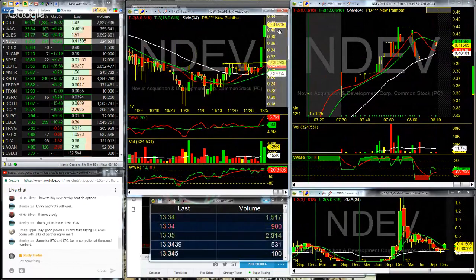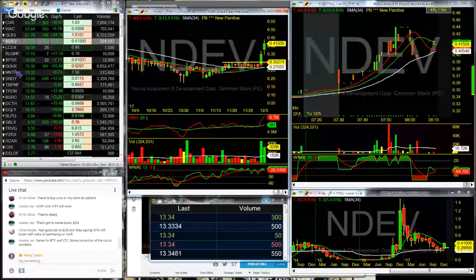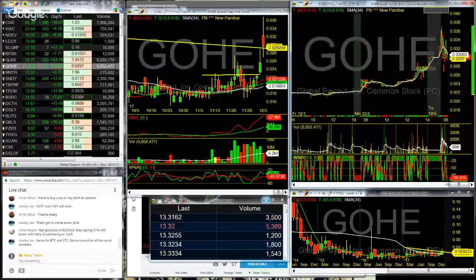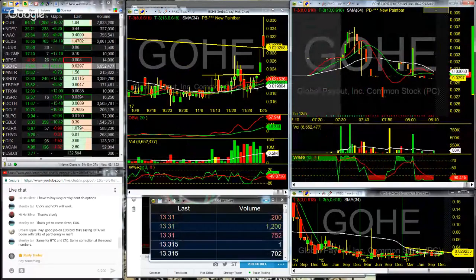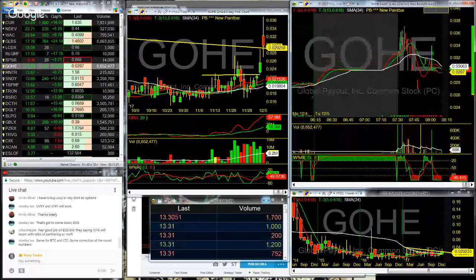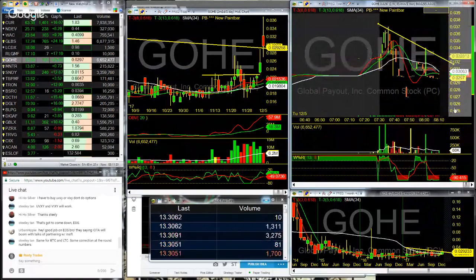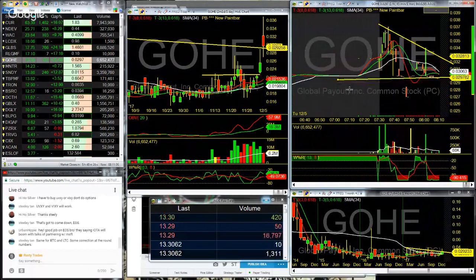Missed that one because my merit trade wasn't set. Looking for a turn on this bad boy. The support, little island bottom here. We hold support here, we're gonna get an island bottom.